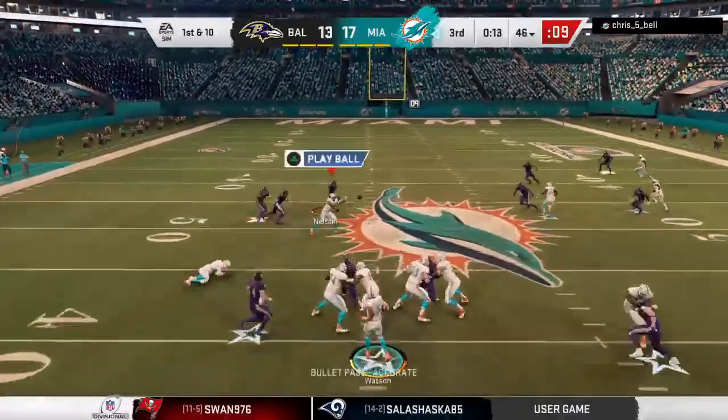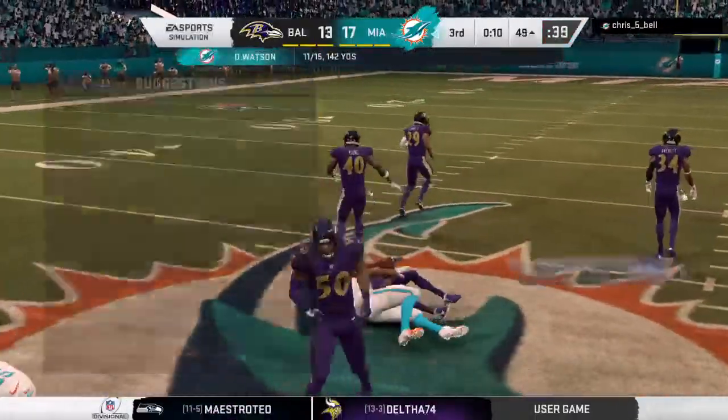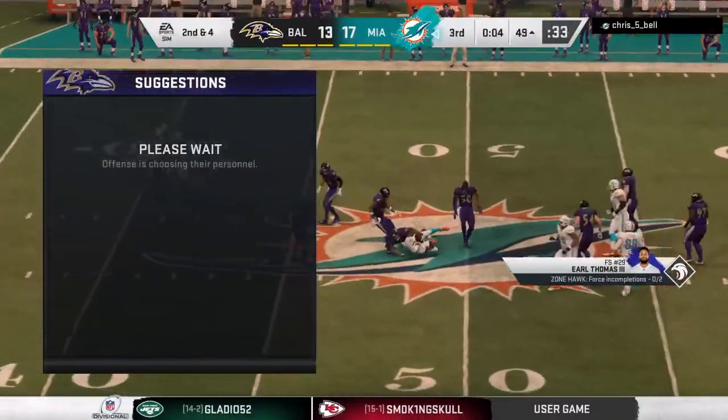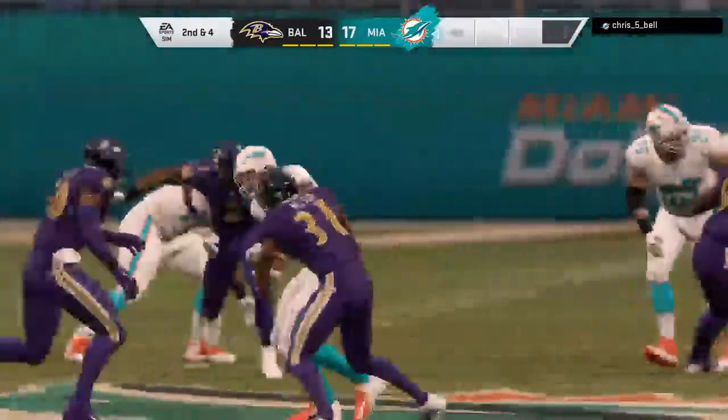From the gun, here's Watson. Well, this is caught by Williams. A gain of 6 there on first. There we go, that's the way to hit. A 6-yard pickup brings up 2nd and 4 at the 49-yard line.